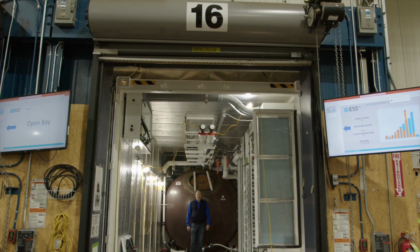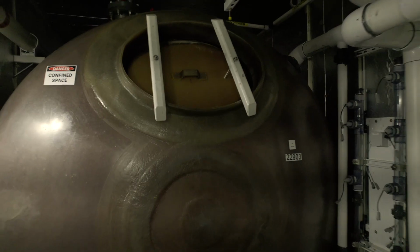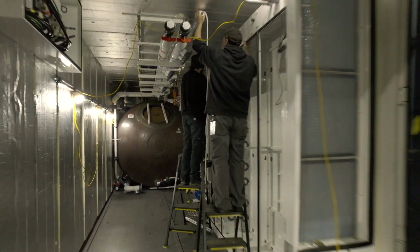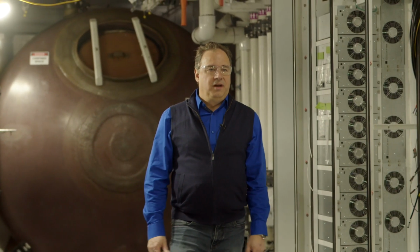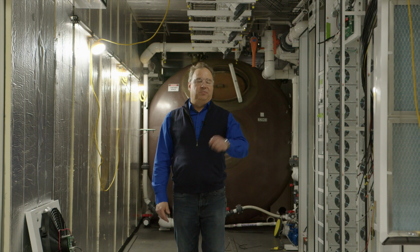The beginning build of the energy warehouse starts with the installation of the tank, as you see behind me. Once the tank goes in and some of the plumbing, we then install the electrical cabinets where we'll populate it with the power electronics. Lastly, we'll then install the insulation. Unlike other technologies, we don't require air conditioning, even when deployed in a desert.